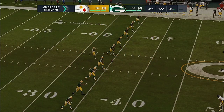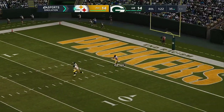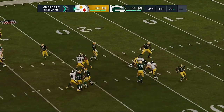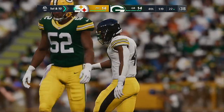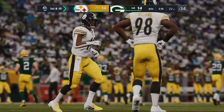This one tied at 14 now as he sends this one away. Here's Kareth White on the return. And he'll get it up past the 20 to about the 22. And Pittsburgh getting set to take the field. They've got work to do, but they do still have a bit of time here.